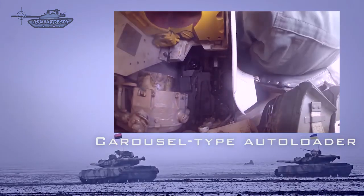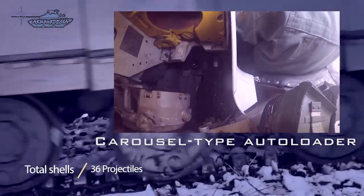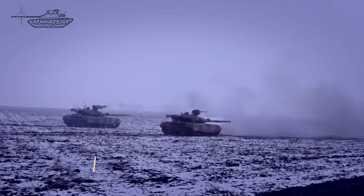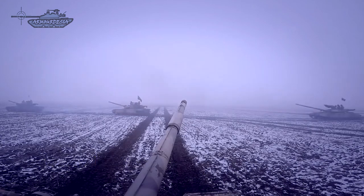The gun is fed through an autoloader with a carousel type magazine. The T-64B Bulat can carry 36 rounds, of which 28 are placed in the automatic loader, with the remainder being stored at the driver's station and in the fighting compartment. The 12.7mm machine gun has a load of 300 ready-to-fire rounds and is capable of engaging aerial targets at 1500 meters.